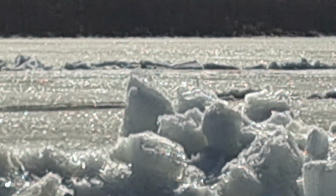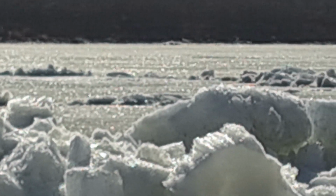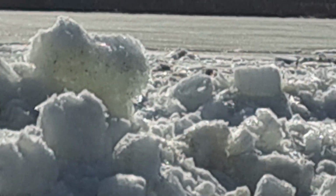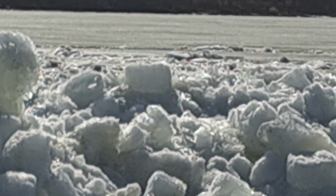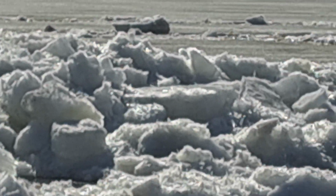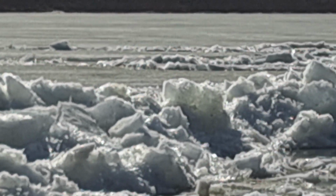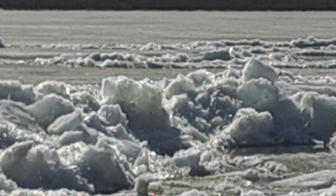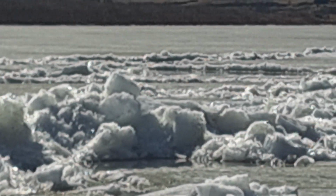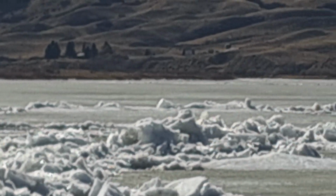There's a bit of a weir where I'm standing, if that's the right word. I'll say a rock berm that was to deflect the water out around the ferry landing. And that has held the ice back here, forcing the water to flow out around it.